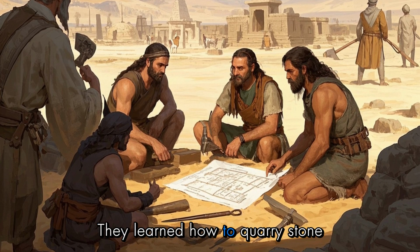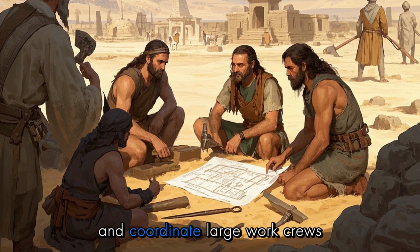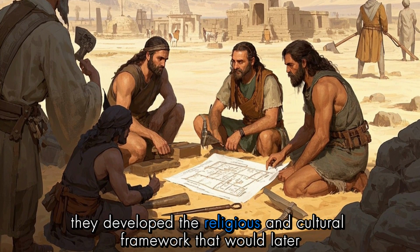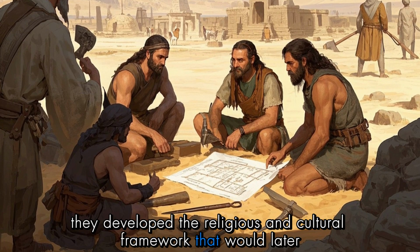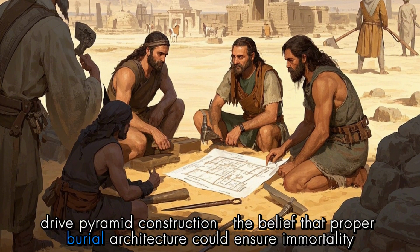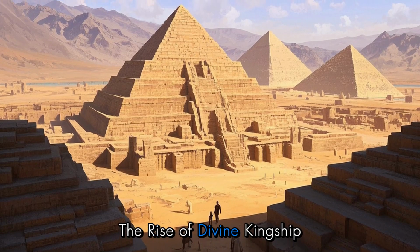They learned how to quarry stone, transport heavy materials, and coordinate large work crews. Most importantly, they developed the religious and cultural framework that would later drive pyramid construction. The belief that proper burial architecture could ensure immortality. The rise of divine kingship.